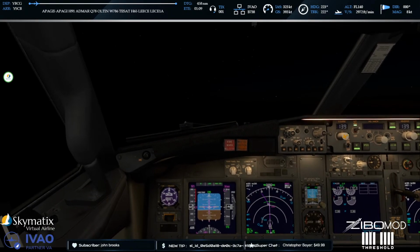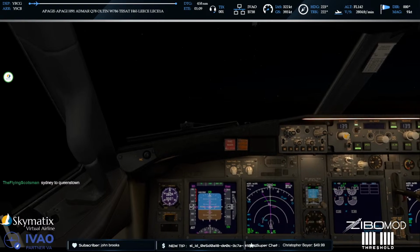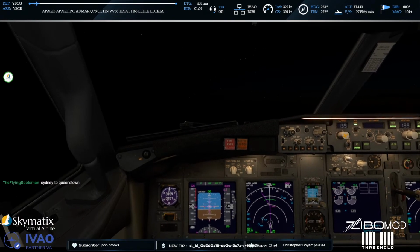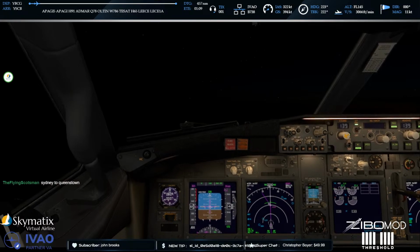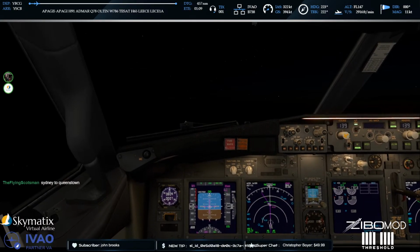Only difference, or the only trick. Oh, listen to that turbulence. The only trick is obviously to get there in daytime, unless we set our clocks differently in the sim. To fly there in real time is a bit tricky.